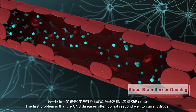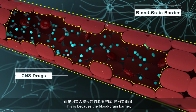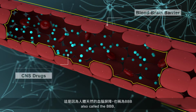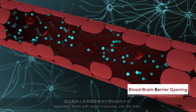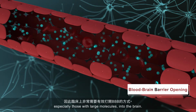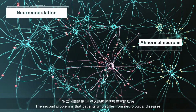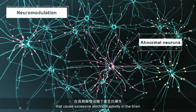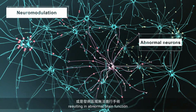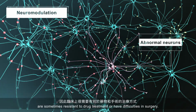The first problem is that CNS diseases often do not respond well to current drugs. This is because the blood-brain barrier, also called the BBB, prevents the entry of 98% of neurotherapeutics, especially those with large molecules, into the brain. The second problem is that patients who suffer from neurological diseases that cause excessive electrical activity in the brain, resulting in abnormal brain function, are sometimes resistant to drug treatment or have difficulties in surgery.